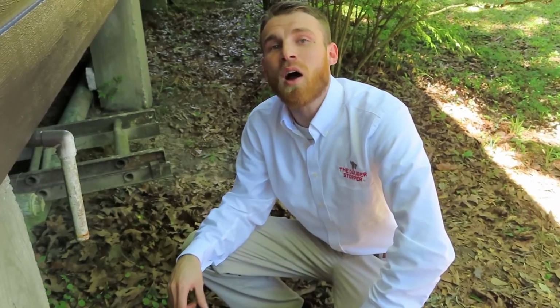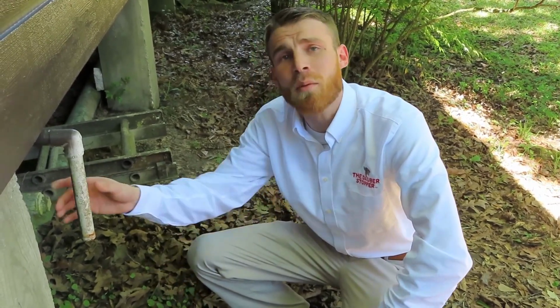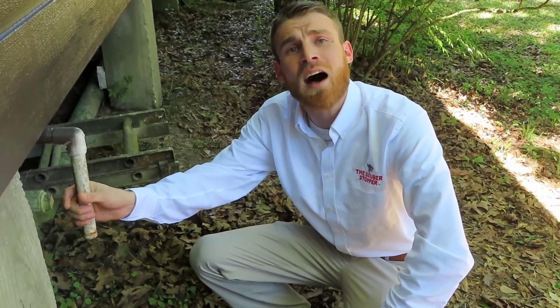We're gonna go ahead and put a Dauber Stopper on the emergency drain line like we intended to, but also we're gonna put a Dauber Stopper on the primary after we've cleaned it out to prevent any more outside exposure, just like we would with the emergency drain line.